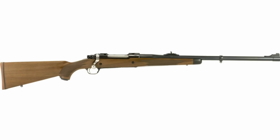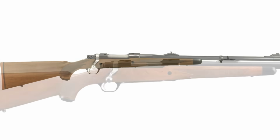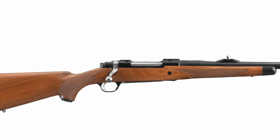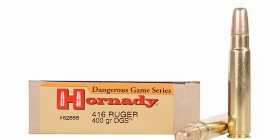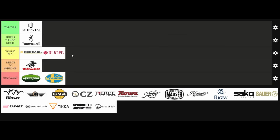The Hawkeye African could have been the best-selling safari rifle ever made, but Ruger decided to only chamber it in their own proprietary cartridges. Ruger kind of has a way of turning gold into shit, so I think I'm going to put them in the needs to improve tier.